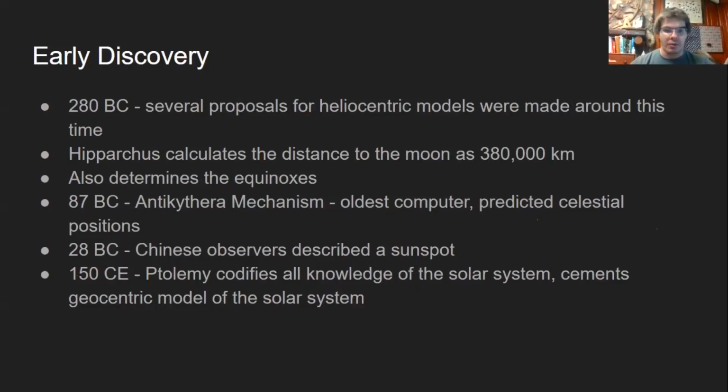280 BC, we had several proposals for heliocentric models just around the world. People in India were proposing it. People in China were starting to write about how the sun was at the center of, well, the universe to them, but the solar system. All of these different heliocentric models were being proposed.